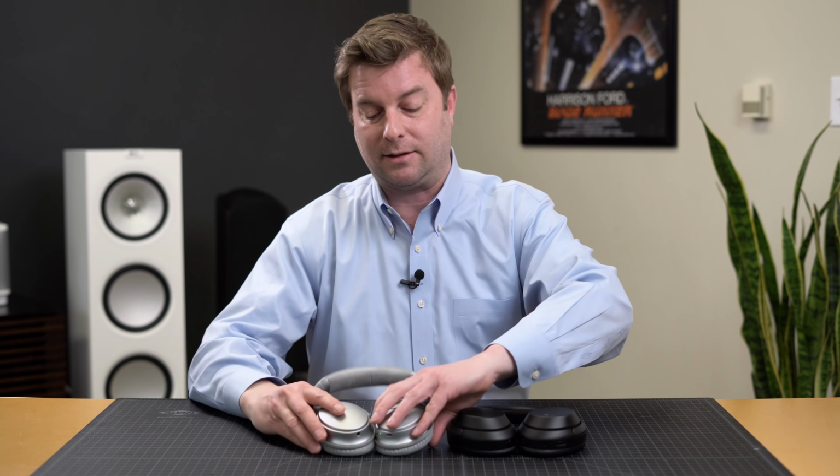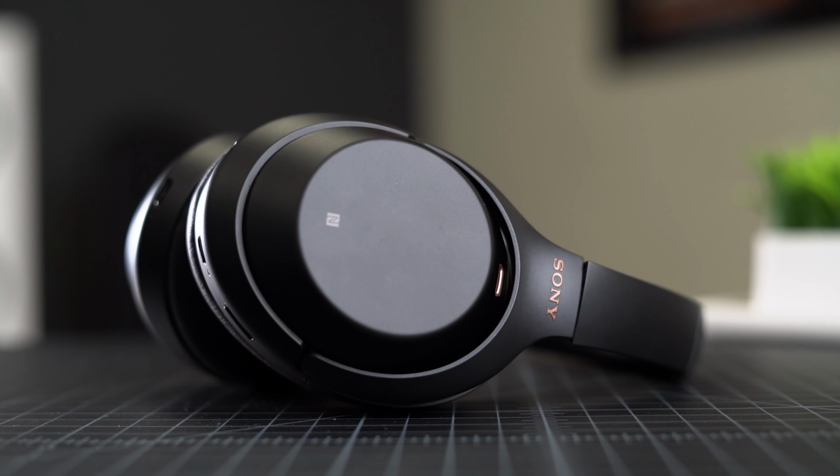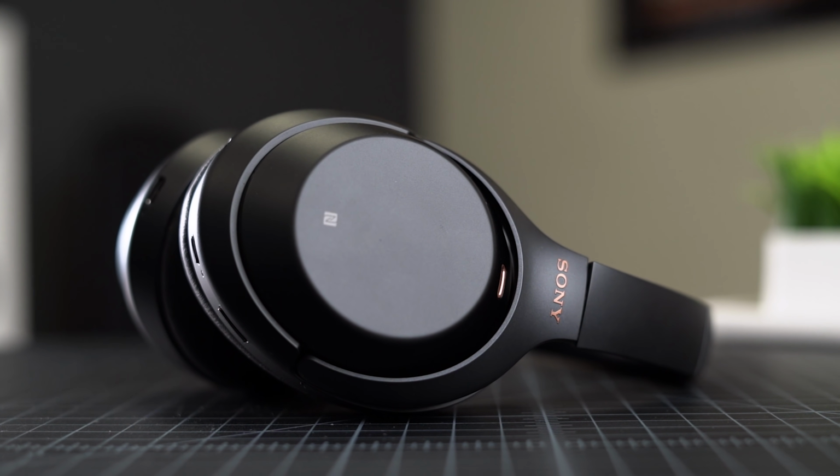These things cost about the same amount of money right now. They're both super comfortable. They both sound very good. Noise canceling is excellent. It's really a personal preference, and it comes down to your individual needs. But if you just need somebody to tell you, buy this, I'm telling you, buy the Sonys. You'll be extremely happy you got them.